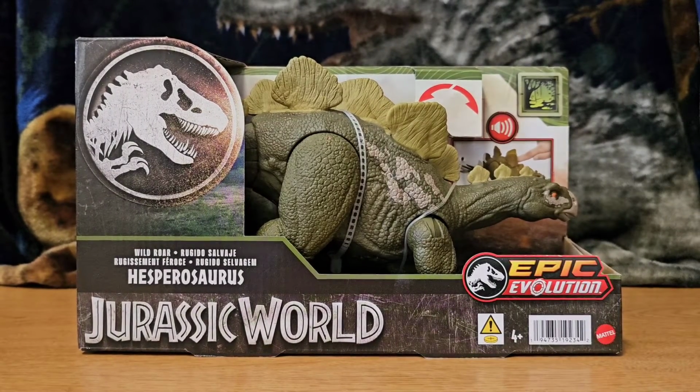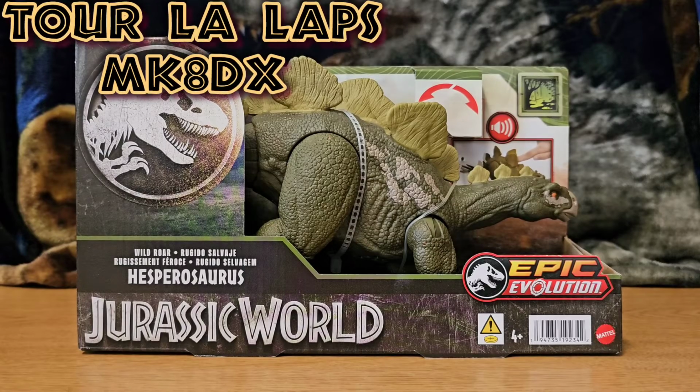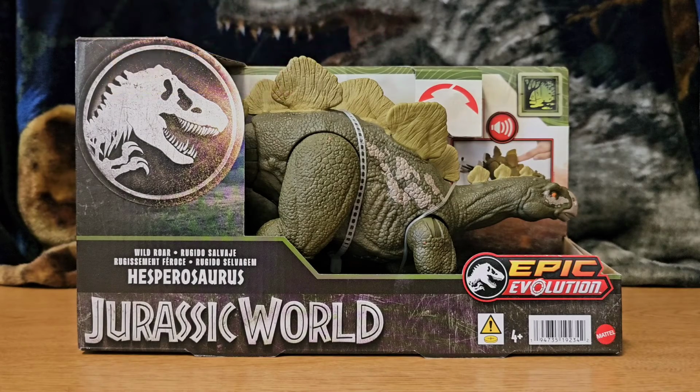Today we've got another exciting Jurassic World Epic Evolution action figure review. Today we're actually looking at one I'm quite excited to unbox. I'd love me a stegosaur, and a new species of stegosaurus for the toy line is pretty neat. This is the Hesperosaurus, a pretty unique looking stegosaur that is part of the Wild Roar assortment.